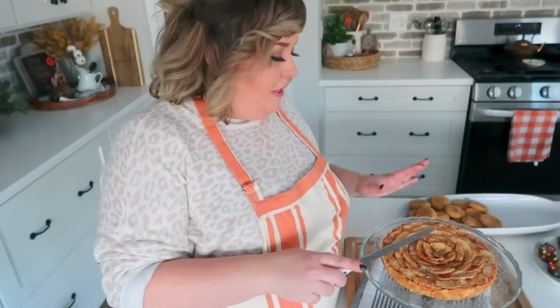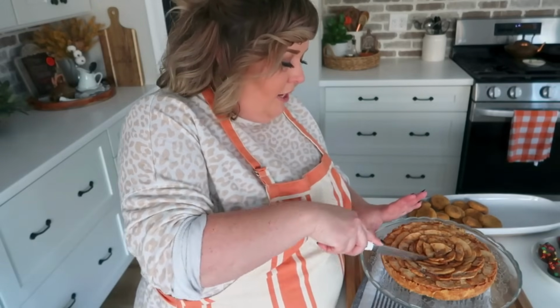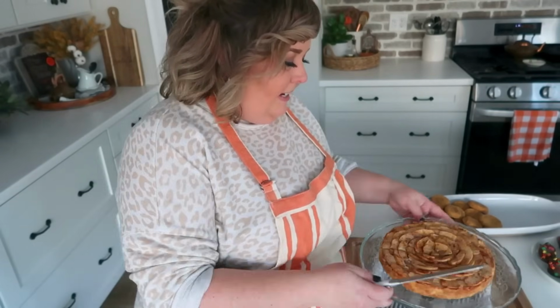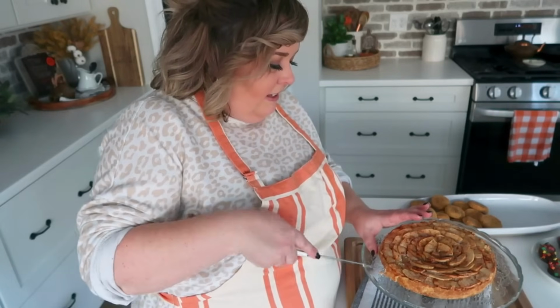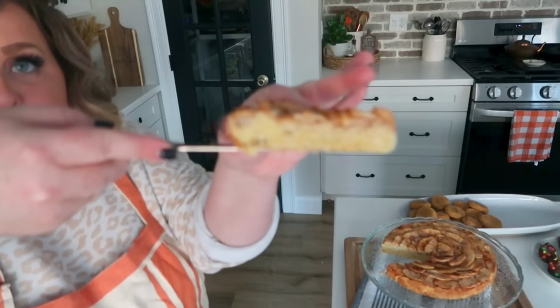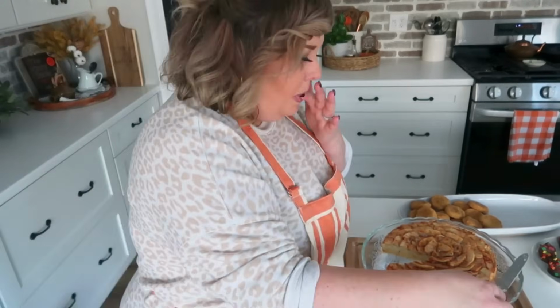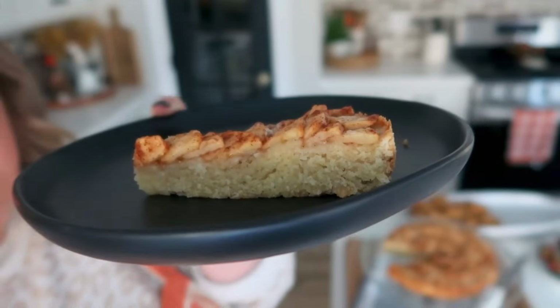Now, Natasha's instructions say to use a serrated knife when you cut it, so that's what I'm going to do today. I'm so nervous, but oh my gosh, it smells so good. I am so excited. Oh, it cuts so beautifully. Here we go, here's a good little look. Oh my goodness, I can't wait to try this. I feel like it needs a little powdered sugar or something. Here's an up close version of it. A nice thick crust, like a shortbread cookie. Let's give it a try.